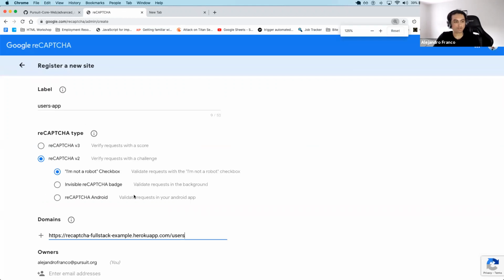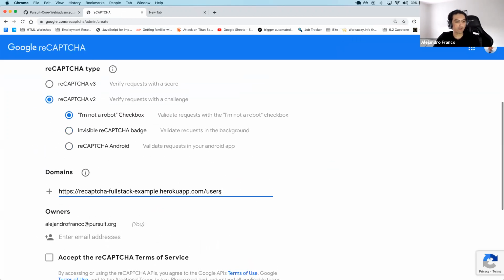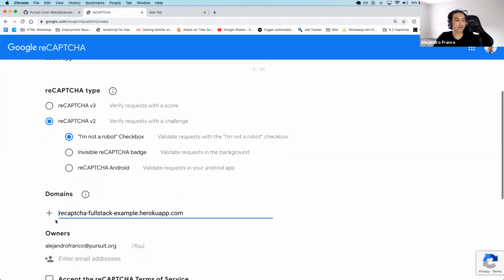Let me add a little bit of zoom here. So my domain is only that, no slashes, no HTTP. This is the domain where I want to authenticate requests from. So this is an important step here.